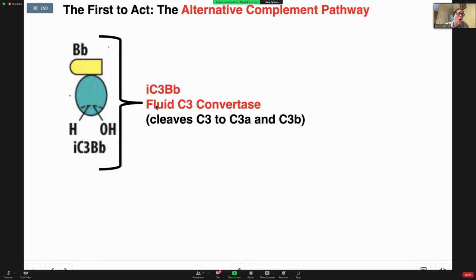This is what we call a fluid phase C3 convertase. In other words, it's soluble, it's still floating around in our fluids. So it's an enzyme. There's the ase at the end. A C3 convertase, what's it going to do? It's going to convert C3. In other words, it's going to cleave normal C3 molecules that are floating around in our blood, and it's going to cleave them into 2 component parts, C3a and C3b.